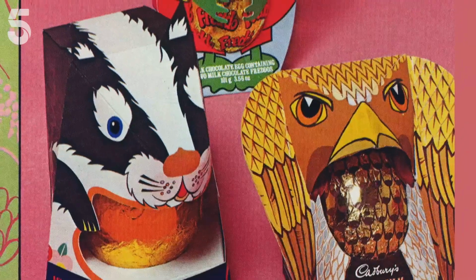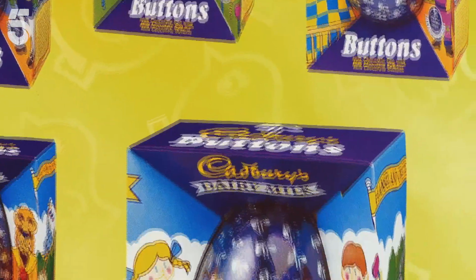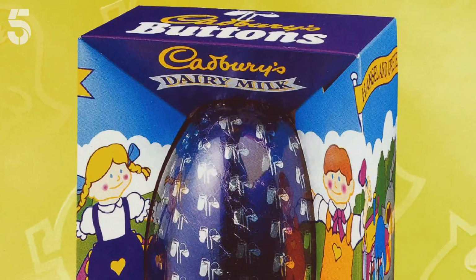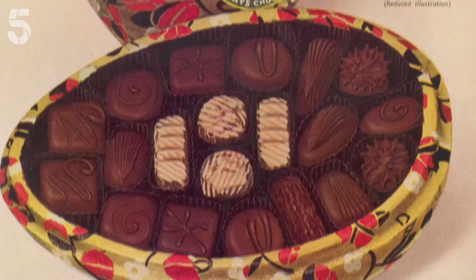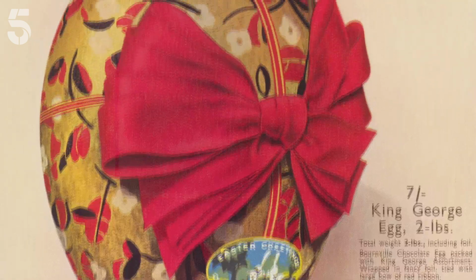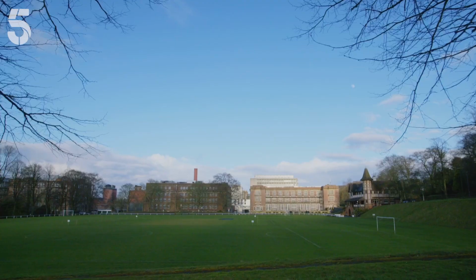But compared to today's selections, the range was still limited. For the longest time, there was really only two parts to the market. One part was for very young children. So those would be the Buttons eggs and the Smarties eggs. And then there's a completely different market for Easter eggs, which is big eggs with lush bows and ribbons and hearts and I love you, which would basically be for lovesick teenagers.